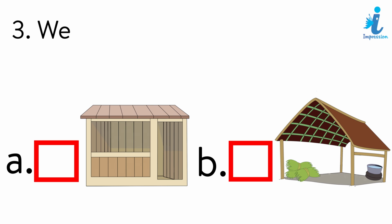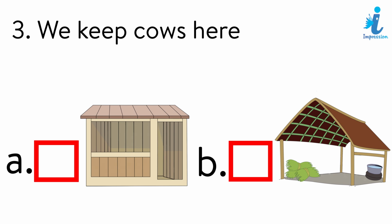3. We keep cows here. A. Stable. B. Shed. Shed.